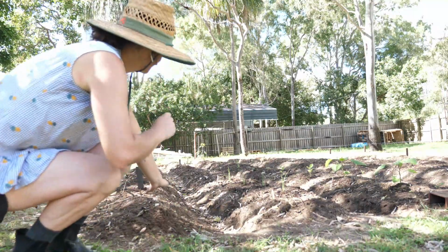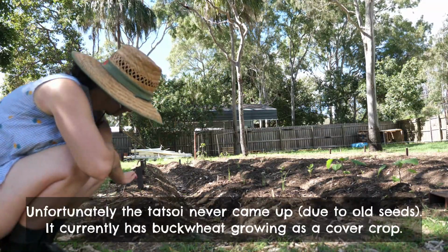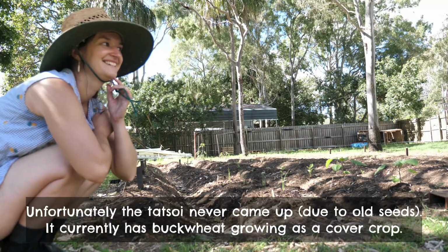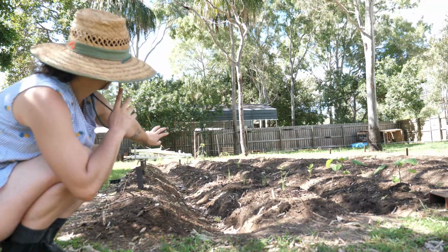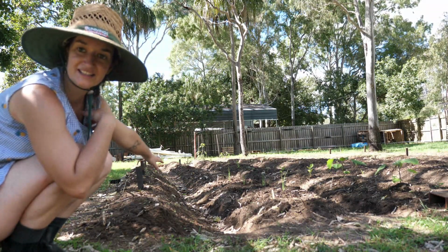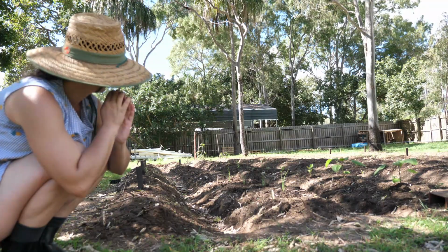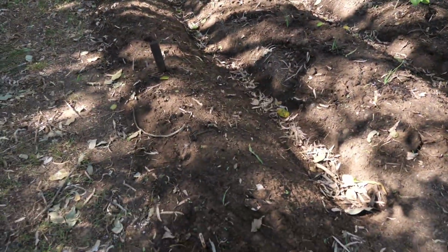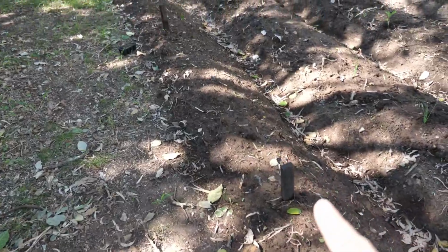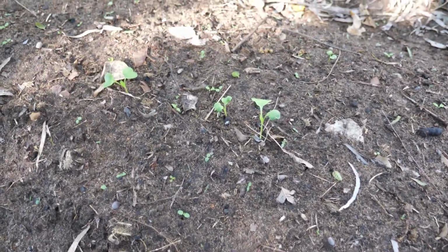Anyway, row number 1 here at the front, I have planted some tatsoi. It's not been coming through yet. Then I have a little patch of radish. I planted 2 varieties of radish, and the first one's not coming through. The second one is. Let me just take you along. Here's the tatsoi. Got radish 1 and radish 2, which is coming out. Here is some of the radishes.